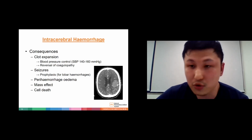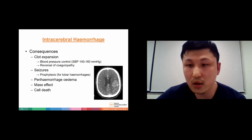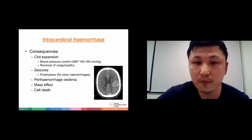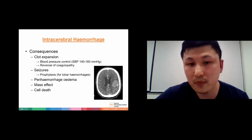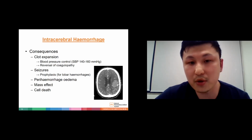That there will be a need to control any kind of elevated intracranial pressure, and then we institute specific treatments to limit hematoma progression. So, for example, we keep the BP under control to reduce the risk of hematoma expansion. We also treat any coagulopathy. In our practice here, we tend to give platelets for patients on antiplatelets.